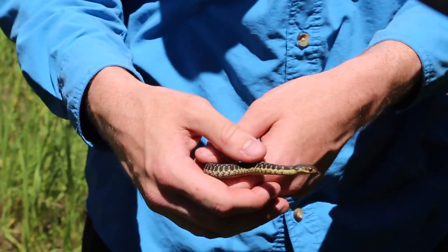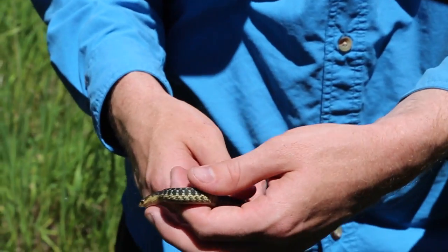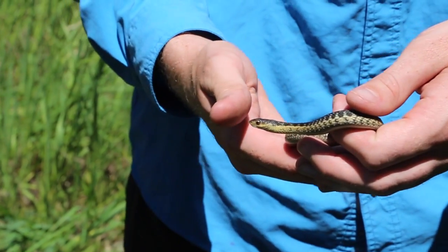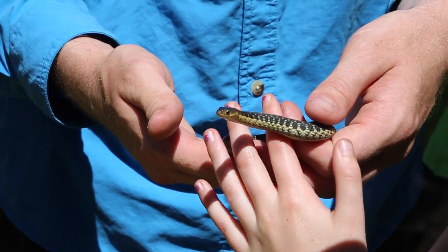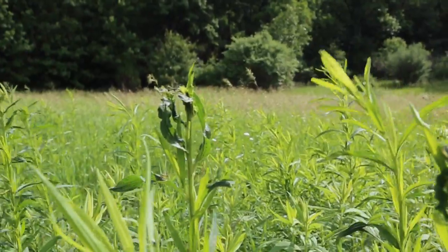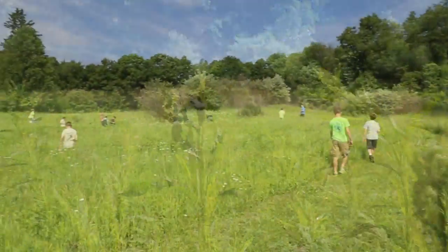What do you guys remember about garter snakes I told you yesterday? They're born how? Live birth, yep. Can I hold it? Not right now, maybe later. This one's probably about how old do you think? Probably about 1 year old, yep. Even with it just being a common garter snake we found, it gave everybody a hunger to find more snakes.